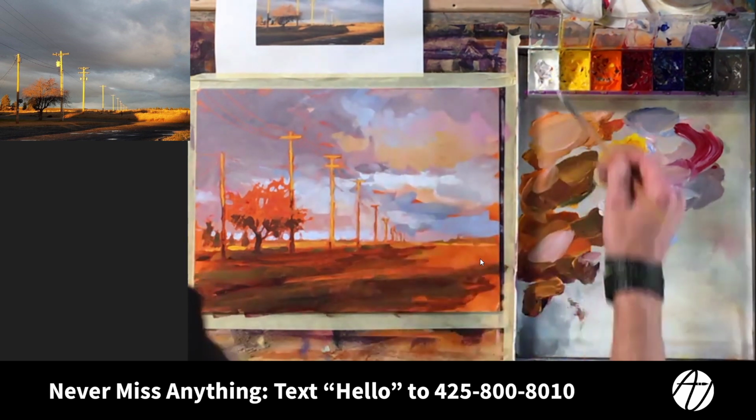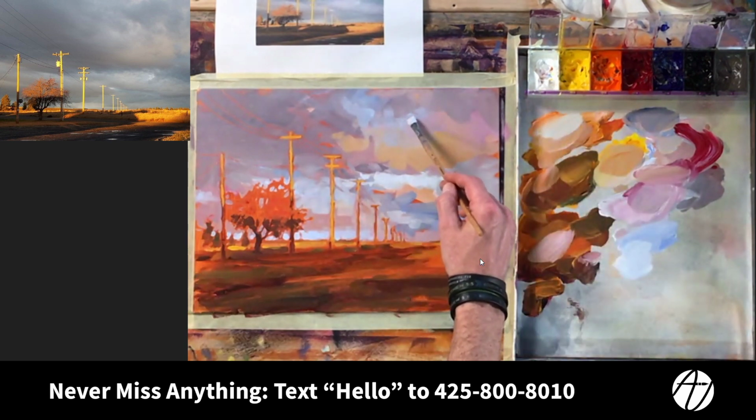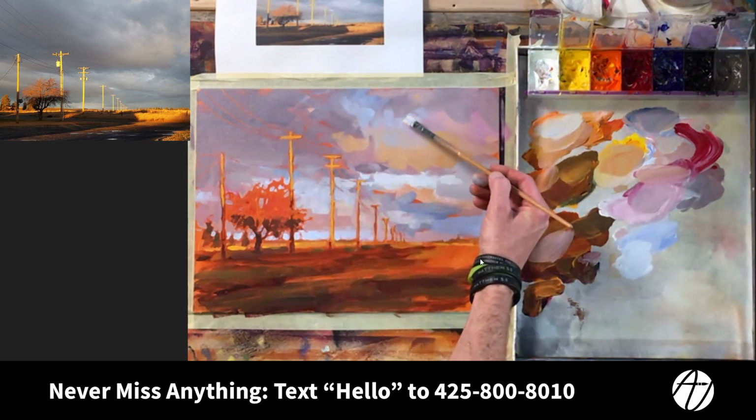Allison says, I'm trying to learn something different. I've always painted back to front. This makes me think about things differently, which is a good thing. Okay, good. Yeah, I feel like for me, painting back to front would be easier. It makes more sense to my brain.